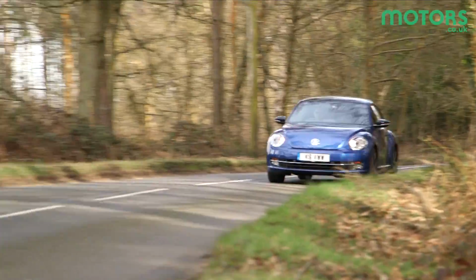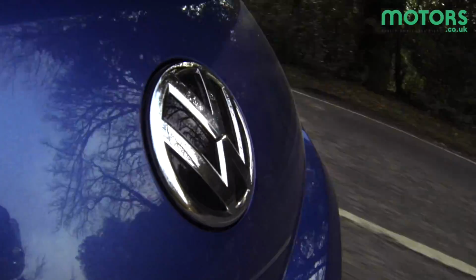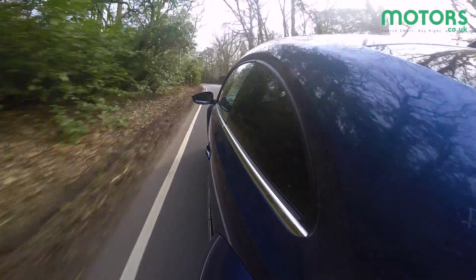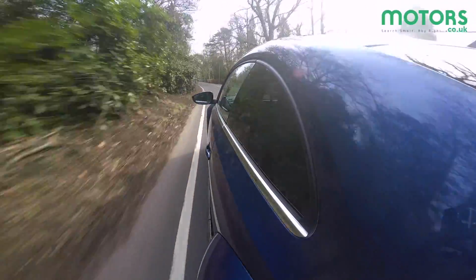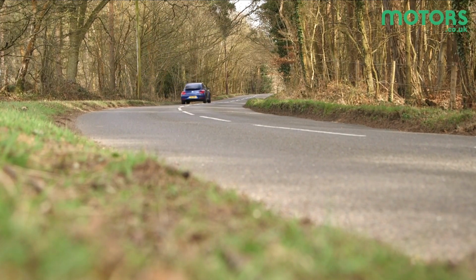The best handling version is the 2-litre TSI thanks to its multi-link rear suspension, the same one used in the Golf GTI. Other versions get a less sophisticated system, which means it's less composed through the bends. The ride is also a tad firm and the steering heavier than we'd expect for a car that will spend most of its time in urban life.